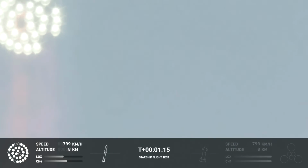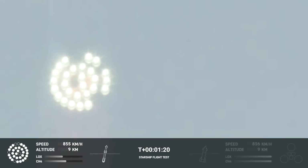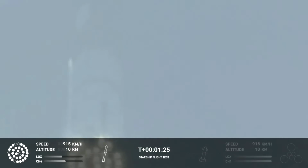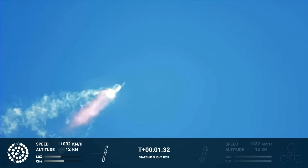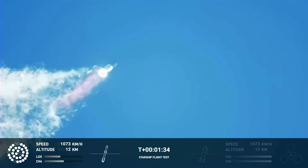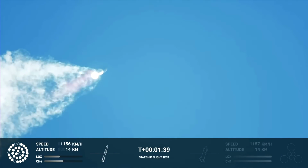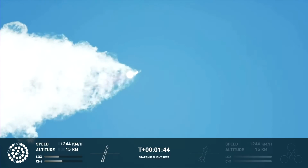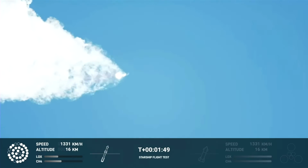As the velocity increases, the density of the atmosphere is decreasing, Max Q, lessening stress on the vehicle. The call out, max Q now. Continuing to watch the first stage as we head down range. Seconds into flight. Our next major activity is going to be shutdown of the first stage.